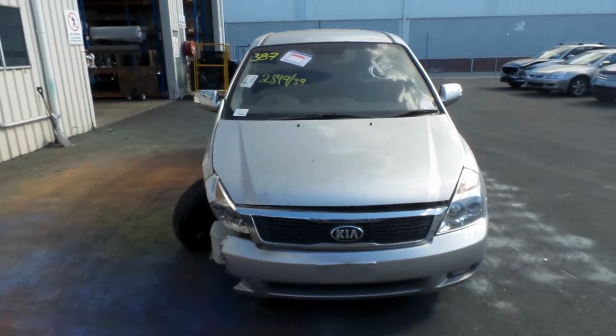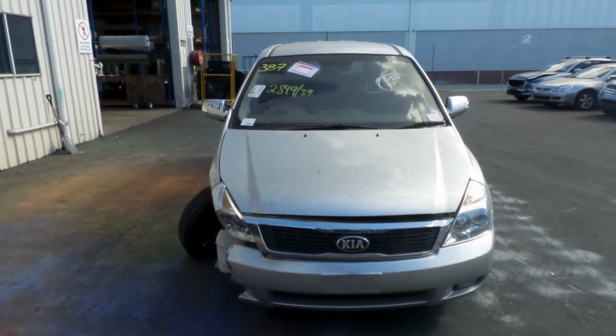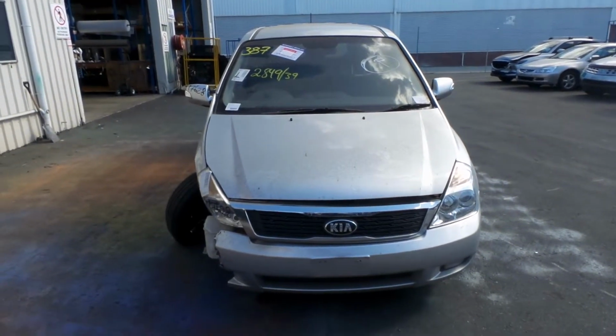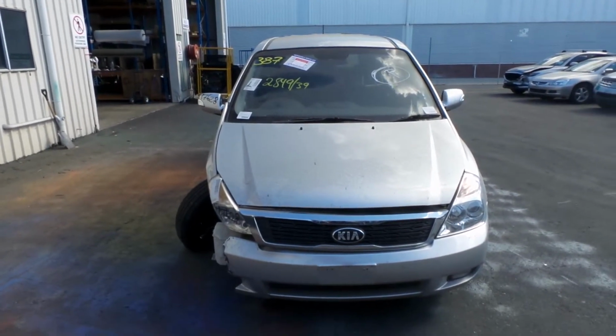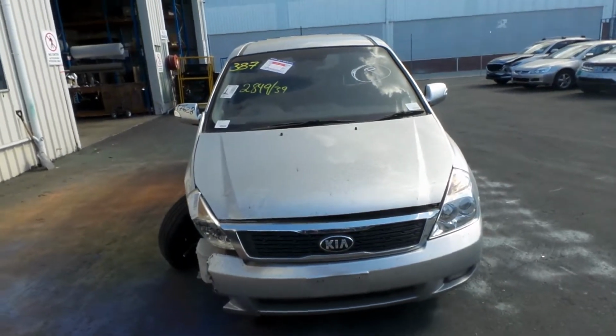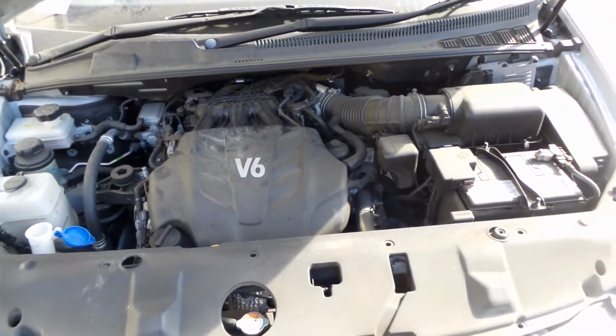And today we have a 2013 KIA Carnival, stock reference number 3272. This shape runs from the 7th month 2008 through to the 12th month 2014. It has a G6 DC 3.5 litre V6 petrol engine backed by an automatic transmission.